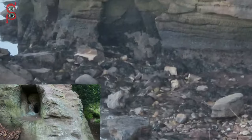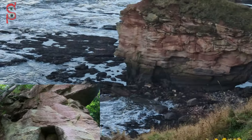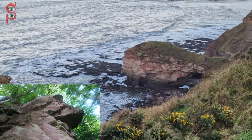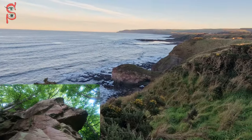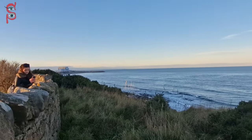I've been meaning to mention, I think there are a lot of similarities between Otter's Hole and the Standalone Rock with somewhere that we saw at Roslyn in our Roslyn 2 video, so check that out and please let me know your thoughts on that in the comments.